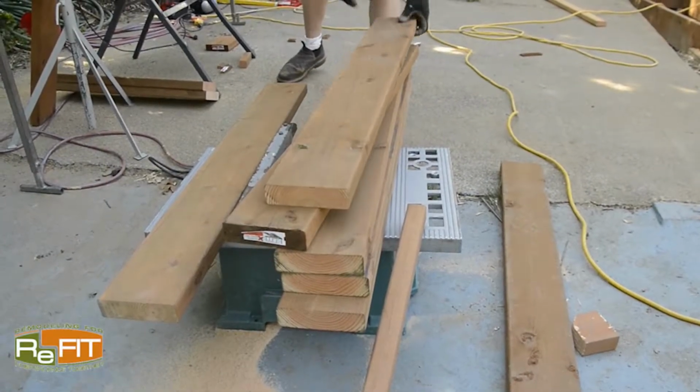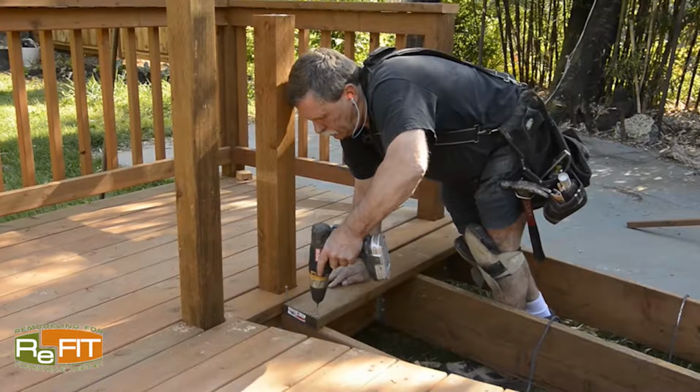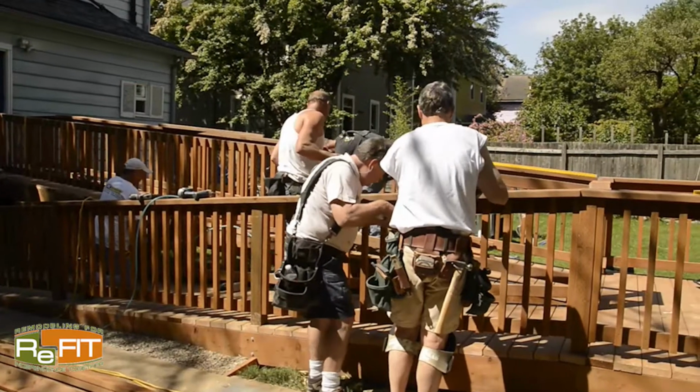With this particular grant that we've had for several years, we've been able to do probably an additional 20 homes because of the money from the Oregon Realtors Association.